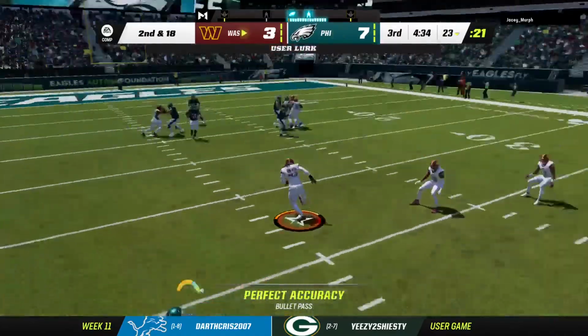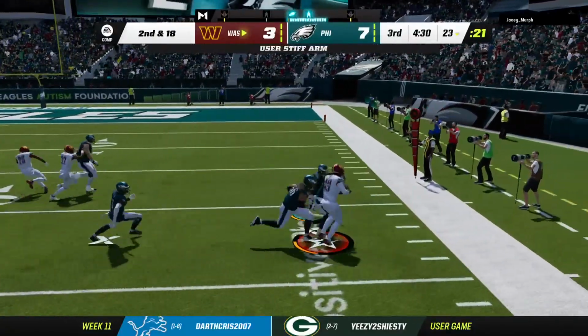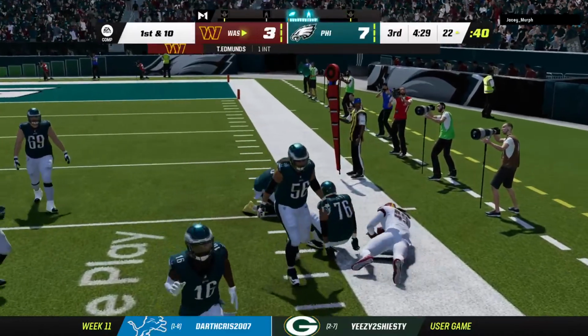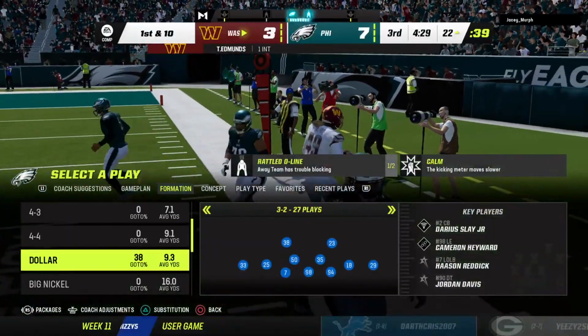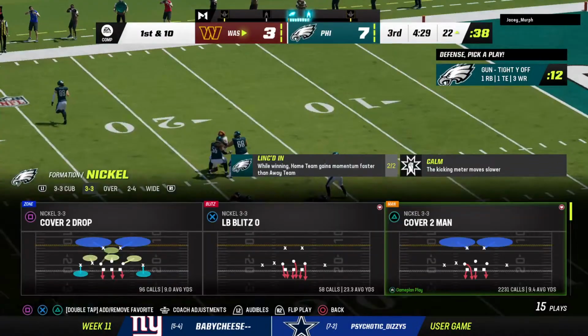Lance rifles one, and that's going to be intercepted. Picked up by Tremaine Edmonds, the linebacker. And the Commanders are going to take possession of the football. That's now his 2nd interception in as many weeks from his linebacker position.